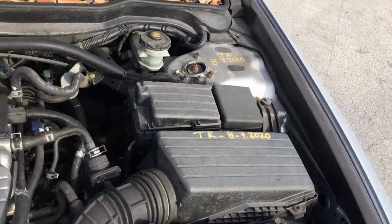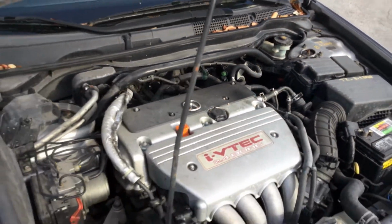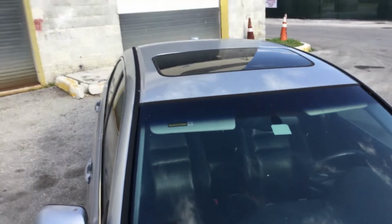Revs up nice, it feels very responsive, idles smooth, and AC blows cold. 2.4 liter with 112,000 miles.